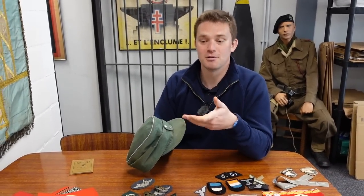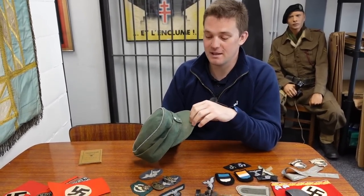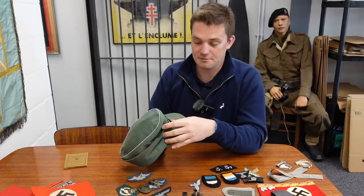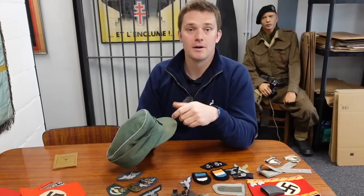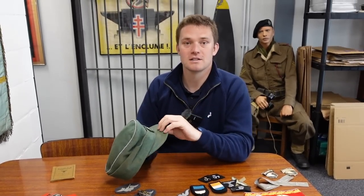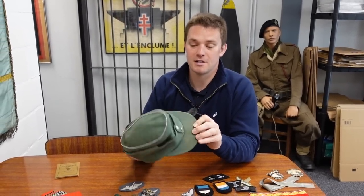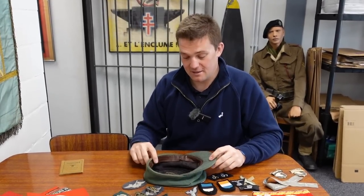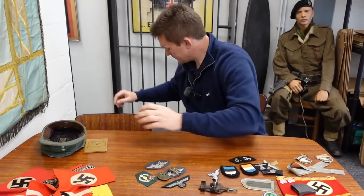It's not only for my own collection, but then it's made here in Belgium as well. Sadly, no eagle and edelweiss, so I'll try to find maybe a proper example and have it restored, so it will fit in my collection very nicely. But very happy to find a piece like this in the States, of course.